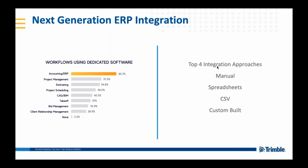And I'm hoping that we can help companies also increase the adoption of integration technologies that are removed from the manual processes, the spreadsheets, et cetera. And that's really what I want to talk about.